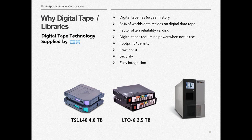So we incorporate two different types of IBM technology in the product. One's called linear tape open, or LTO, and that particular cartridge that you see in the middle of the screen holds 2.5 terabytes of capacity. And the one on the left-hand side is their version they call the TS1140, and that tape holds 4 terabytes. And again, these are the technologies that we use in the other vertical markets, whether it's high-performance computing, enterprise accounts, and/or the broadcast market. So we're pretty proud that we're the only company outside of IBM that offers the TS1140 drive. So it really speaks to our relationship with IBM and the experience that we have in this marketplace with digital tape drive technology.